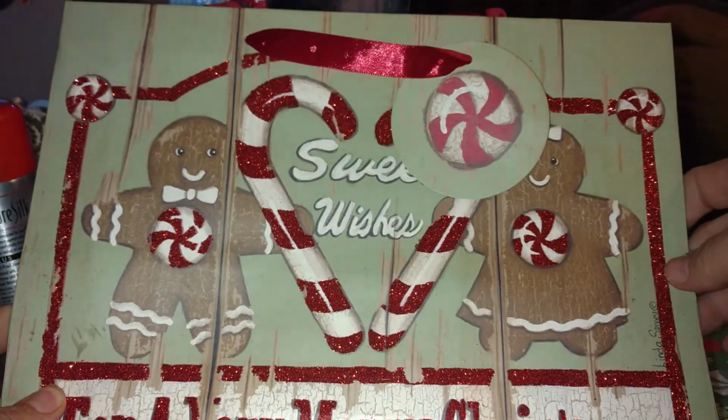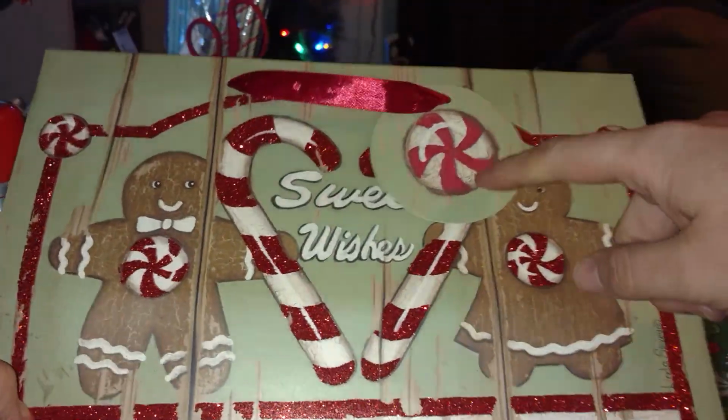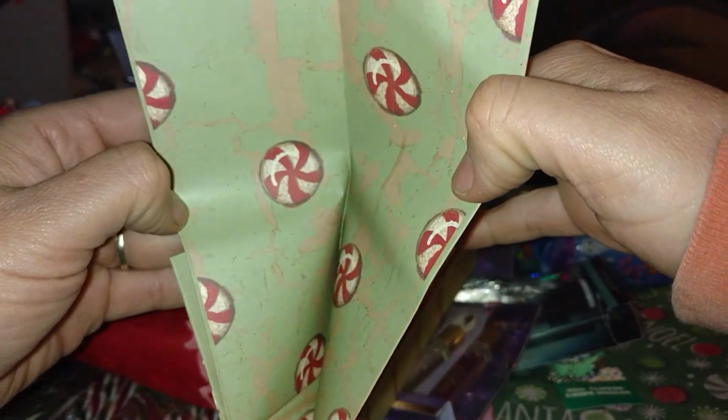This one, I really, really like. There we go. It says, "Sweet wishes for a very Merry Christmas." Love the glitter on these, a little tag. And the side is peppermints.